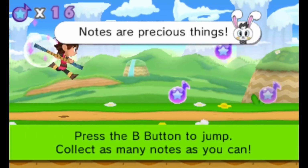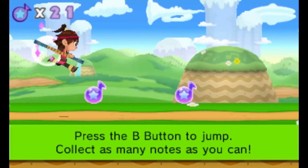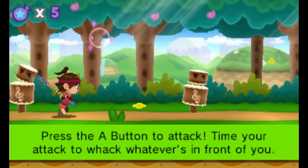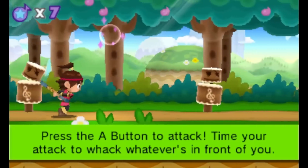Another Game Freak title is Harmonite, a cool little rhythm game with an incredible style where you attack and jump to the beat. People keep going on about Pokemon games, but we've got Harmonite and Pocket Card Jockey too!